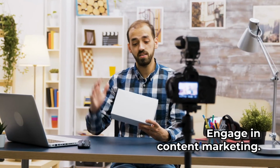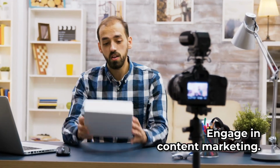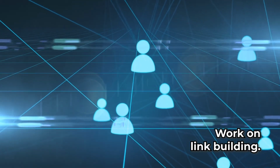Engage in content marketing. Be it blog posts, videos, or social media, giving people something to read, watch, or listen to gives people more reasons to read your stuff. It also gives people reasons to share your work too. Work on link building. Reach out to similar companies and either swap content with them or set up a partnership page. That way you can both link back to one another's websites in a way that makes sense.